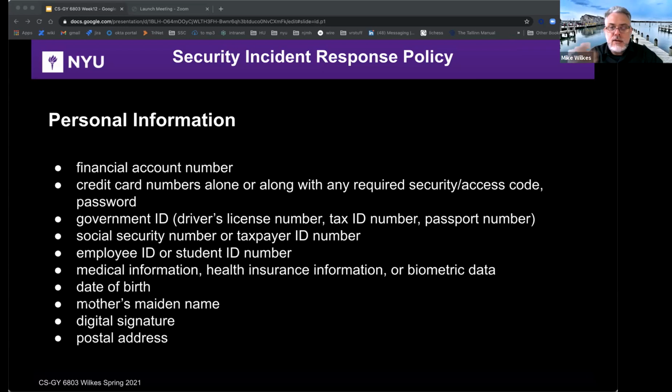Employee IDs, student ID numbers, medical information, health and health insurance information, biometric data, date of birth, of course, is considered personal information, mother's maiden name, digital signature that may be used in DocuSign, things like that, postal address, as well as gender preferences, religious practices, things like that. Personal information is typically defined as first name, last name combined with another piece of information. Although in some cases, these alone may be enough to trigger notification requirements in some jurisdictions.